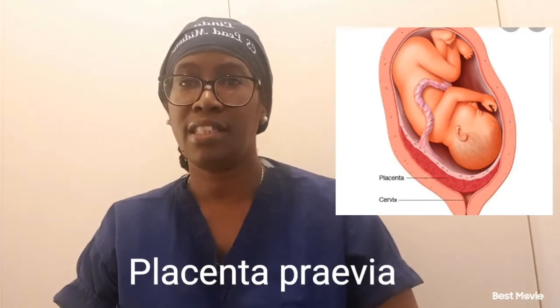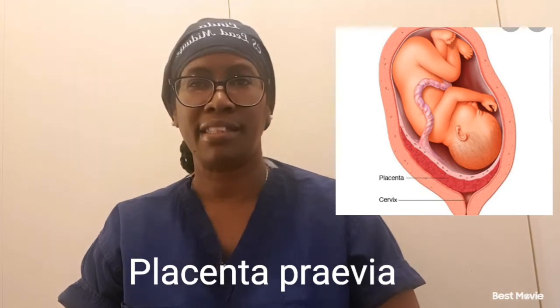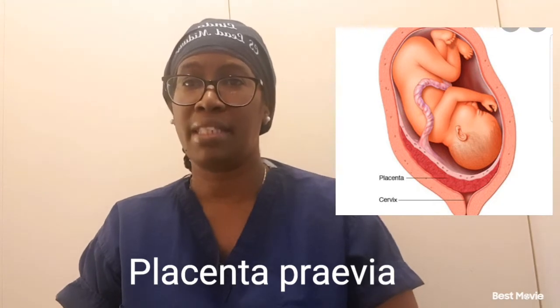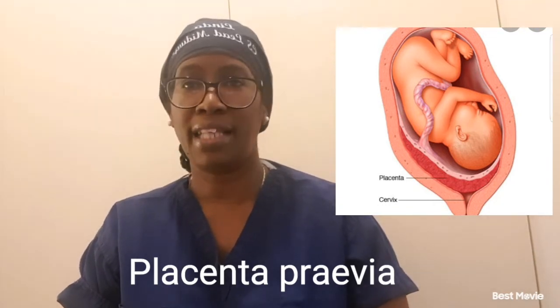A cesarean section is highly recommended for a woman who has a placenta praevia. This condition is where the placenta lies at the bottom of the uterus rather than the side or at the top of the uterus, and this blocks the baby's exit through the cervix. In this case, a planned cesarean section is wise.